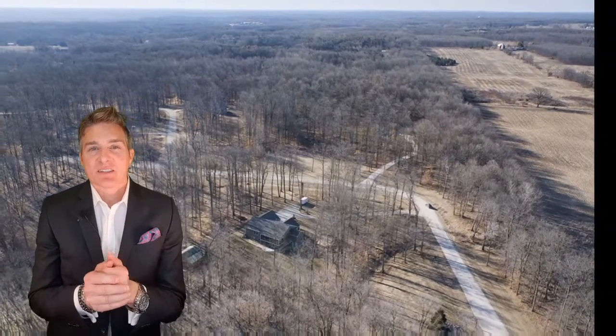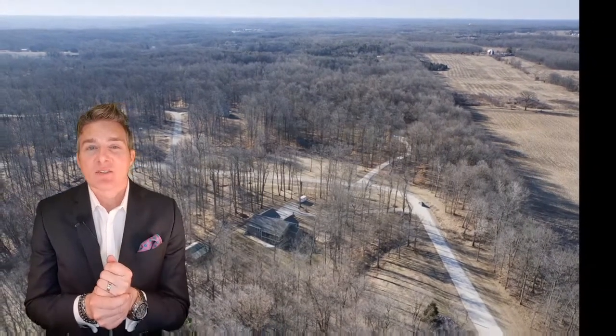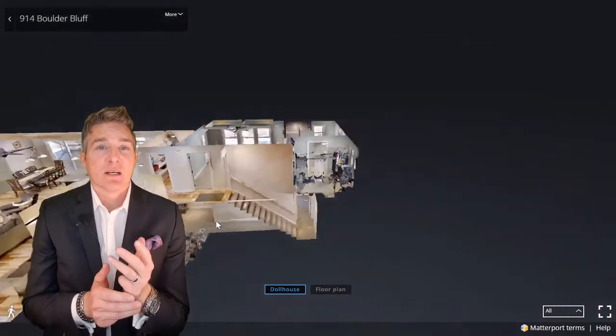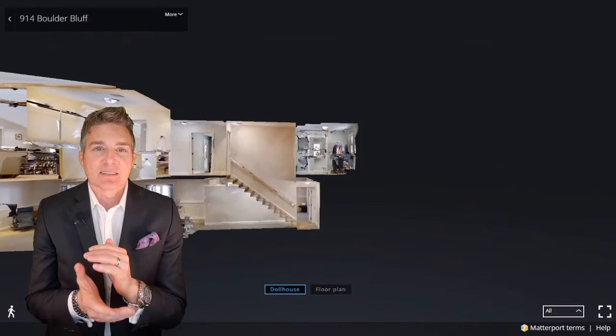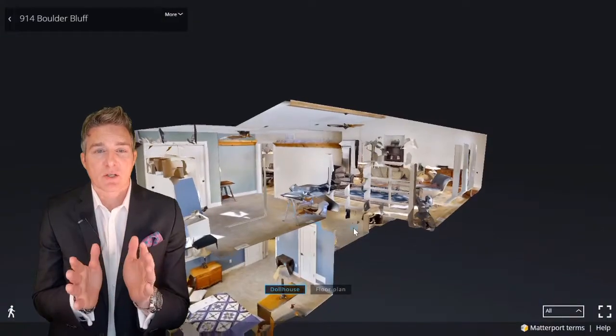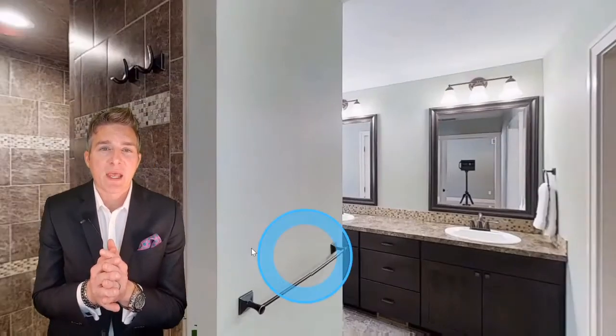This house sits on 4 acres, has over 3,000 square feet. It's 4 bedrooms, 2.5 baths. It's set up with a daylight lower level that features 2 bedrooms along with a large rec room area and a lot of room for storage. Plus, on the main level, it has a main floor master, main floor laundry, plus a room that's currently used as an office, but it is a 4th bedroom, and then a very open concept.